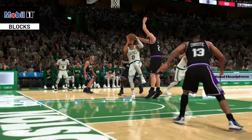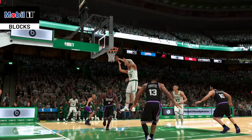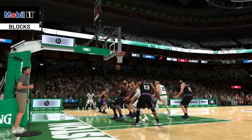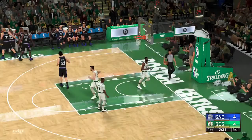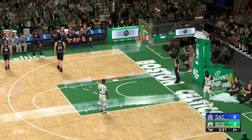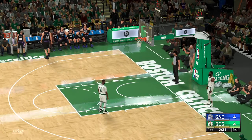Boston making some changes. Enes Kanter's checked in for Daniel Tice. And Marcus Smart is subbed in for Gordon Hayward. Sacramento also making some changes. Pollard, he's checked in for Divac. Brown comes in for Weber. And it's Jackson in for Mike Bibby.